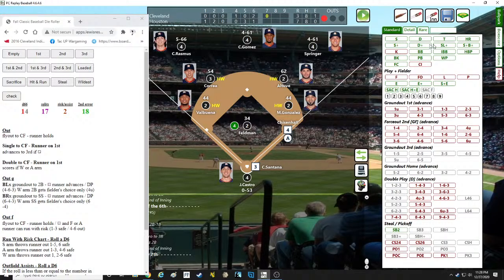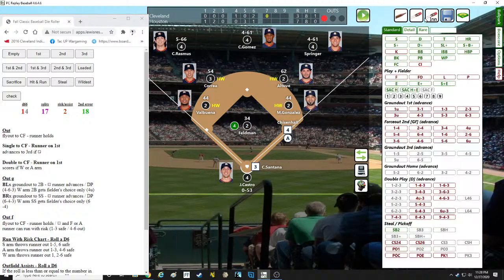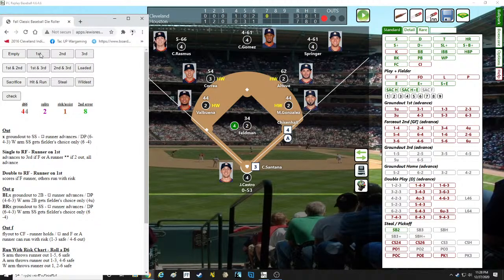And Carlos Santana comes back up. He has a very uneventful day so far. Lined out to first, flied out to left field, and grounded back to the pitcher. And let's see what Carlos Santana can do this time. Runner first, and that's a 44. And the split is a 2. And that one is hit in the gap.